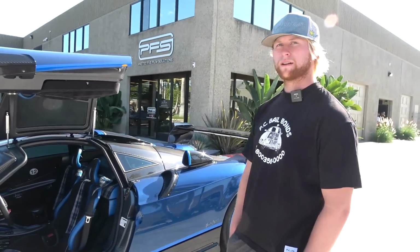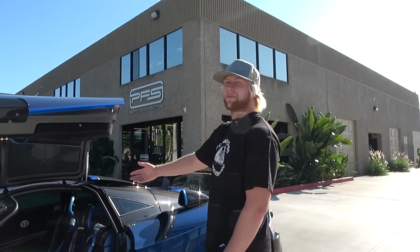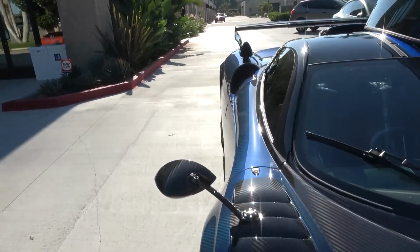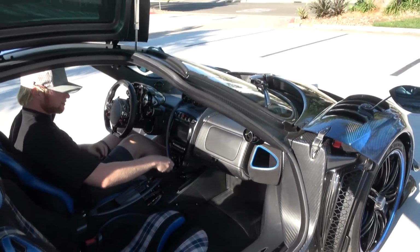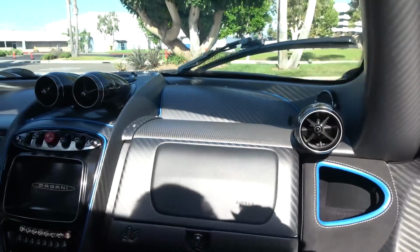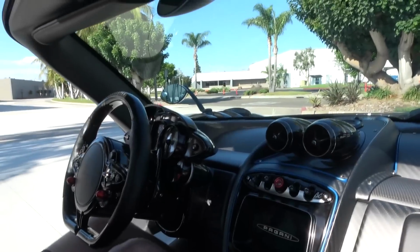Can we hop in and go for a little drive? Is that cool? That's the whole point of the car, man. Let's do it. Let's head out with this. Go for a little run around the block, if you will. Nothing too crazy. Oh, it feels like being reunited with it. Back in action. When was the last time you drove this?